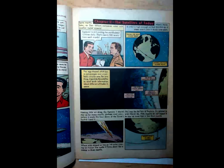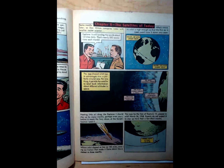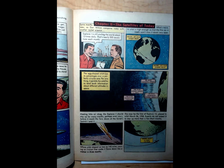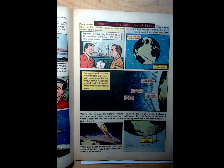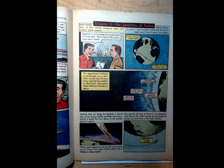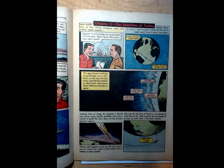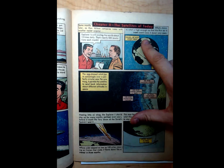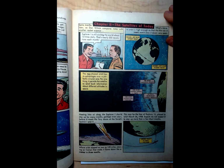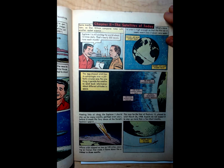Now, the satellites of today, so Explorer was launched on January 31st, 1958. But satellite of today is January 1958. The last Sputnik, which was actually the first dog in orbit, was only November 1957, and the first Sputnik was October. We're only talking a few months after the Sputniks, but it says like satellites of today. They're not like those ones of yesterday. So it's pretty interesting how they mention that.